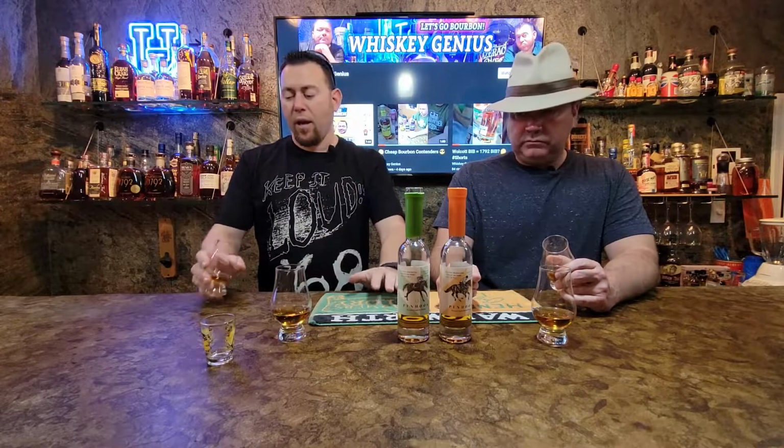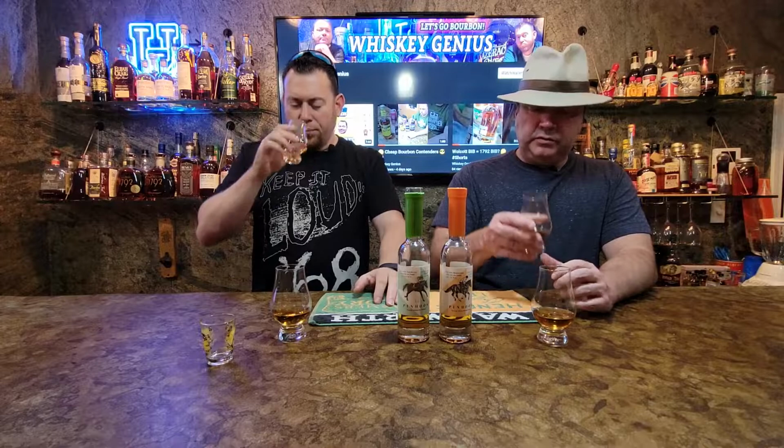Yeah, it's decent. What was the price point? These were the small ones, and they're like $13 for these little trial sizes. I think the regular bottles are a little under 40, like 39 or something. It's decent overall. Not going out of my way for them.